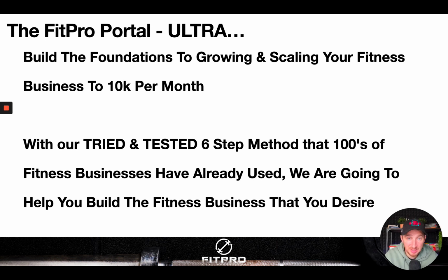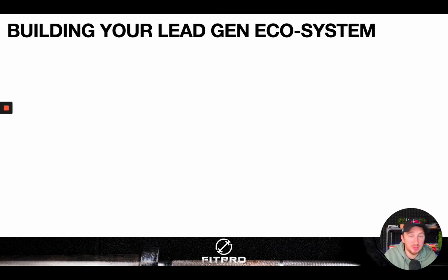It's a tried and tested model, okay? It's simply 6 steps that you need to do. We've covered 2 of the steps so far over the last couple of days. Tomorrow, we've got step 3. On Friday, we've got step 4, and then there's 5 and 6, which we've not even covered yet, and we're not going to cover on this 5-day challenge. So the 6-step method's been tried and tested in hundreds of local businesses, and we're going to help you build that fitness business that you desire.